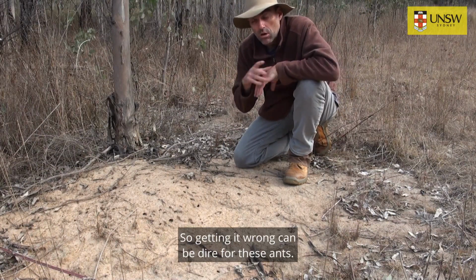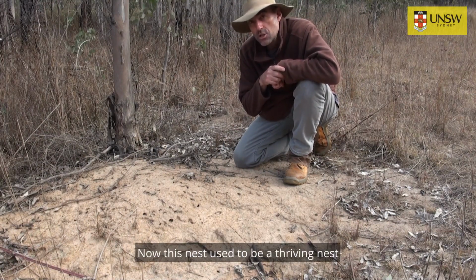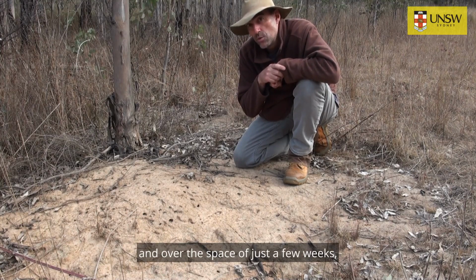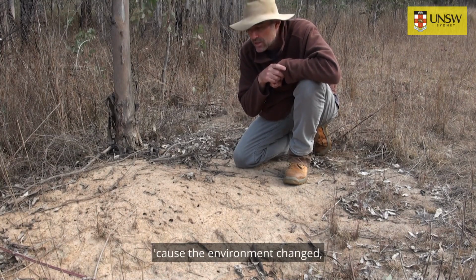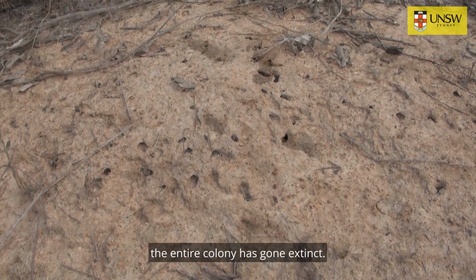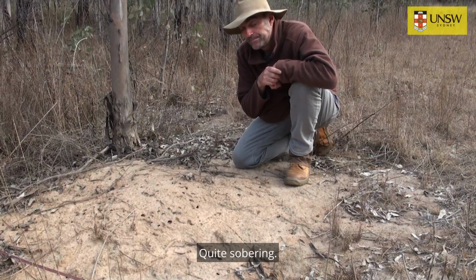So getting it wrong can be dire for these ants. Now this nest used to be a thriving nest of roughly about 500,000 ants. And over the space of just a few weeks, because the environment changed, it became a little bit too hot, and the entire colony has gone extinct. Quite sobering.